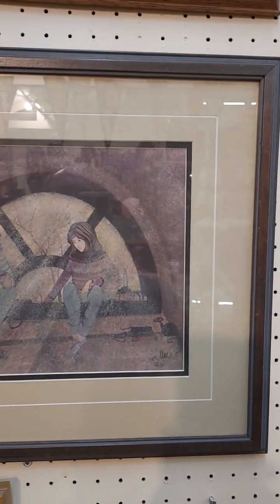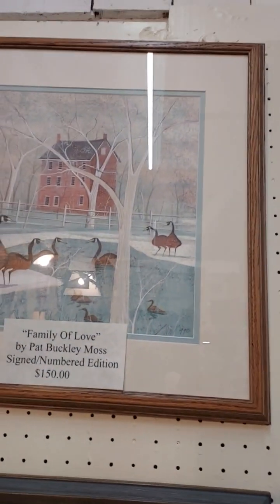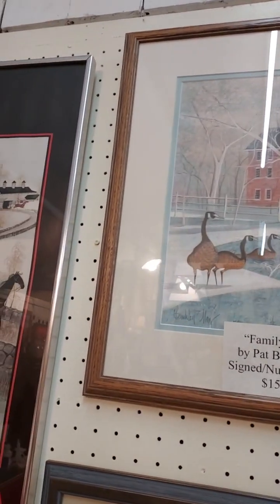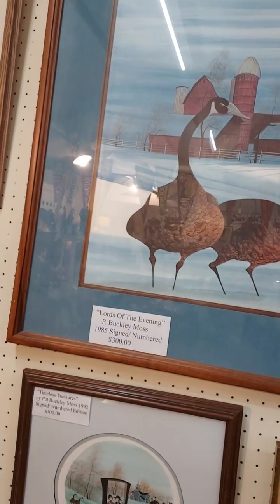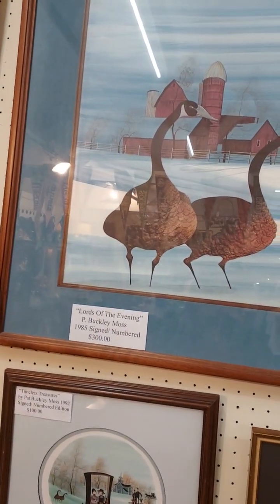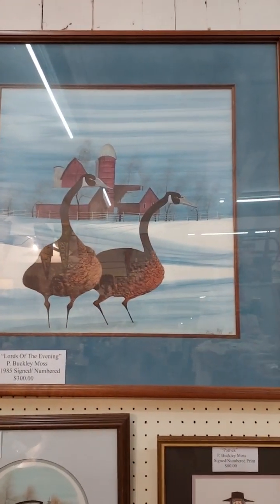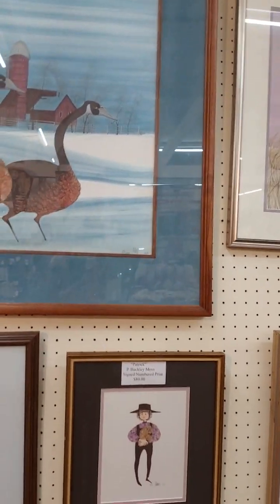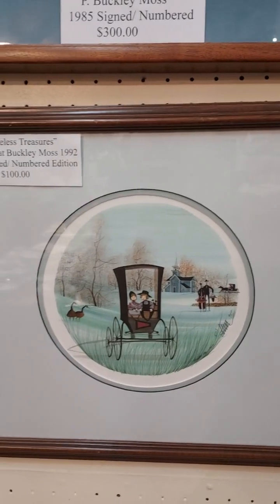And here are a few others. I personally prefer the geese. This is a large one. This is probably 3 by 3.5. You don't see that many of the larger prints of hers. And these are all signed. And of course, she did a lot of the country theme work.